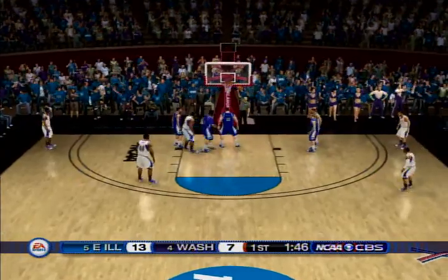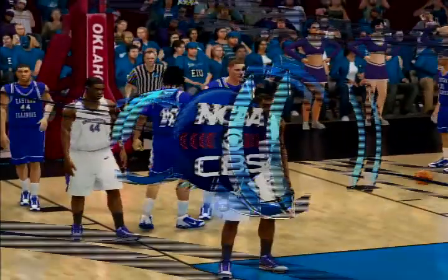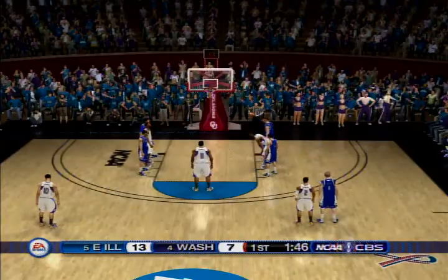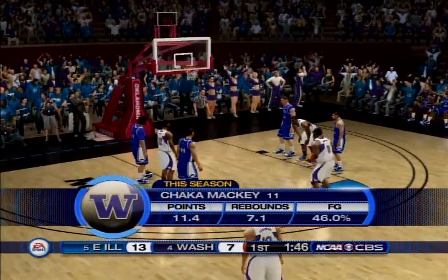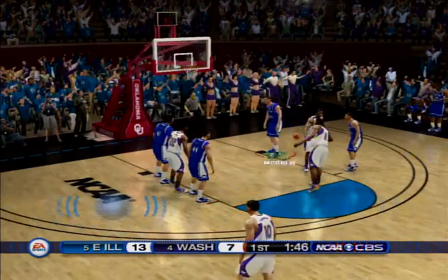Raf, he got away with the foul. Whose side are you on here, Gus? Obviously too aggressive here defensively. You really got to know your limitations, Gus. Two shots. No, not this time.